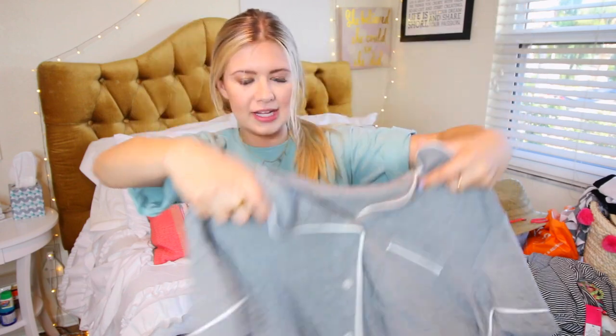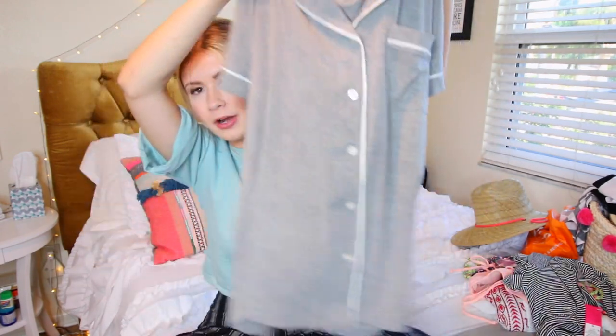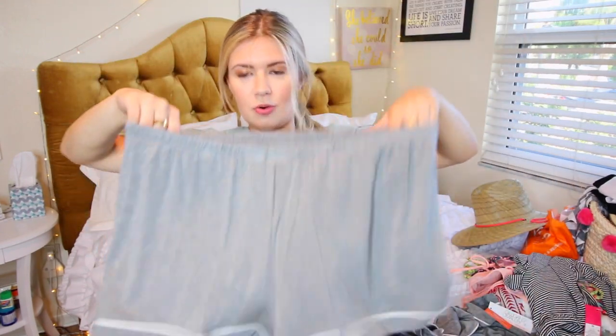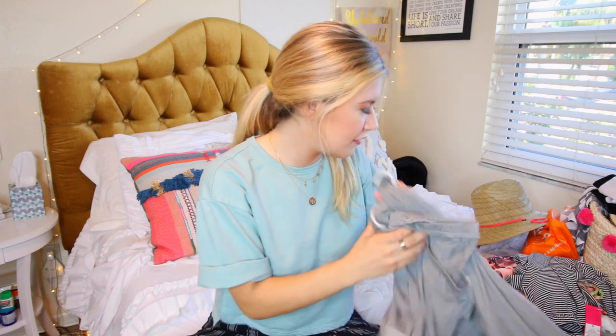So the top part, it's this amazing soft jersey material, and it's short sleeve, perfect for summer. And then the bottoms look like this. They're just shorts, but it's this beautiful gray color. They feel so luxurious, and they were so inexpensive. Doing a lot of traveling this summer, so I don't want to bring a ton of t-shirts and shorts, so just bringing that one set for when I travel will be perfect.